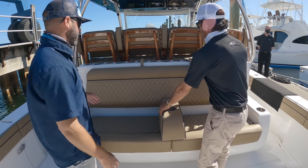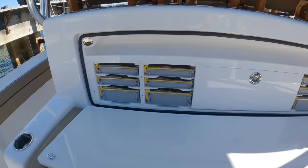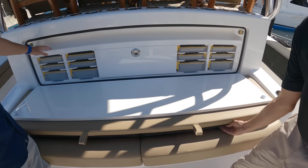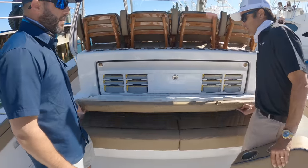We utilized all the open space in here, and you have the Plano box inserts and just a really large drawer. Additional little space to throw your knives, your pliers. This is all held by magnets.